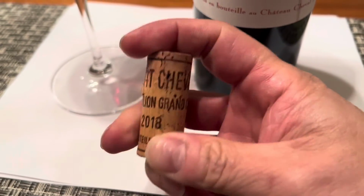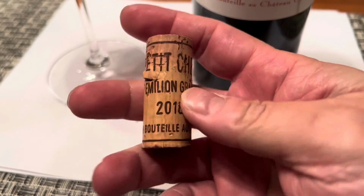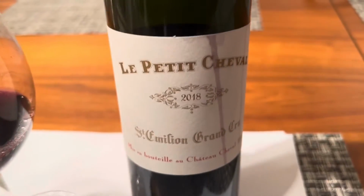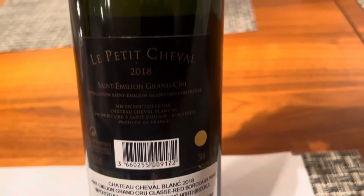Fairly long cork, and it does say Le Petit Cheval from St-Emilion. It's Grand Cru, of course, 2018. And the bottle, I'm sorry, I've kind of dripped some, but very simple label. Not much on the back.